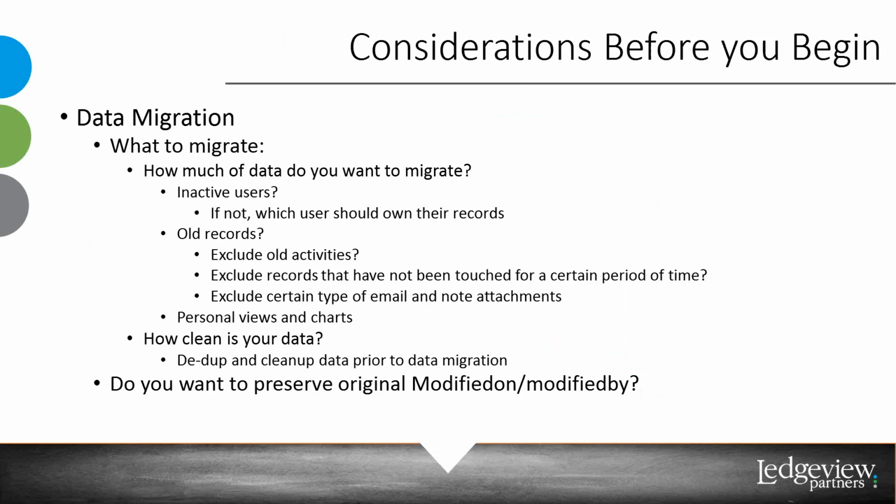So it is possible to preserve these. Again, it's very similar to personal views and charts. It's a little tricky, but it may be worth it depending on your situation. There's likely some additional cost in doing that, so it's just something to keep in mind.